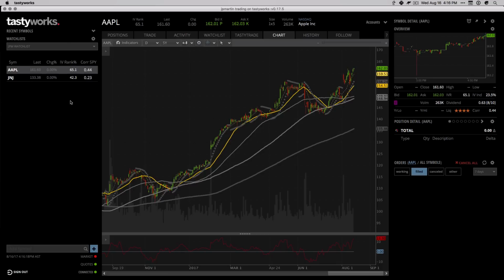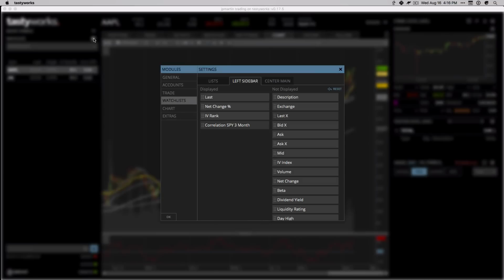Now, some people like to have a lot of information here. You can pull this to the right as well and add a bit more information. But I like to keep it as simple and minimalistic as possible for the information that I really require. And what is that information? Well, I like to see the last price. I like to see the change in the day and the IV rank and the correlation with the SPY, the 3 monthly as well.